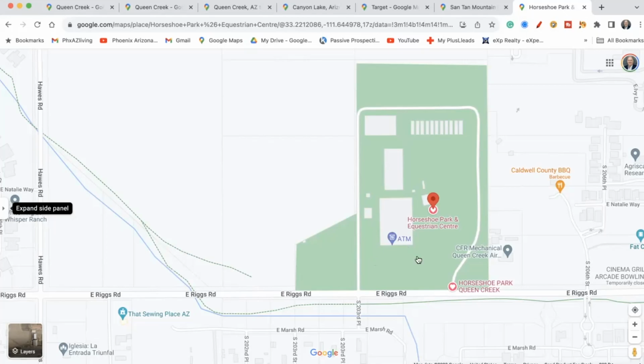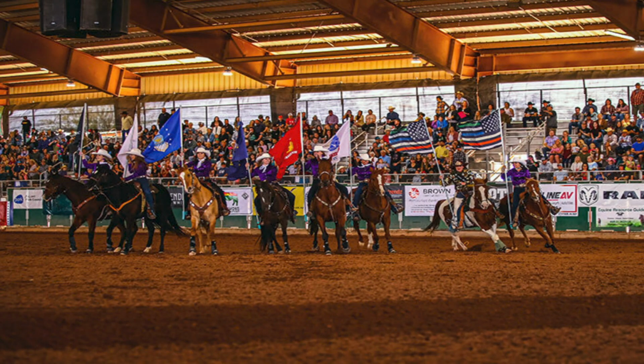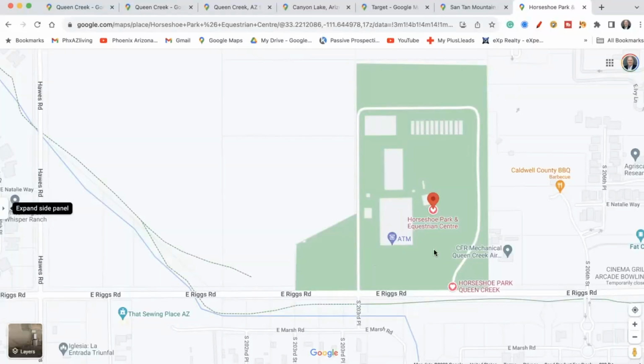They have these too, car shows and RV shows, all throughout the year. Lots of various equestrian shows, both American and English riders. But they've got a full setup down there, so that's pretty cool to see too. It kind of gives you something to do down there in Queen Creek. There's not a tremendous amount of nightlife there in Queen Creek, but these are a few of the things that you can go check out when you're down there.